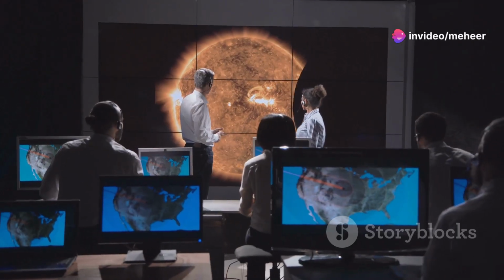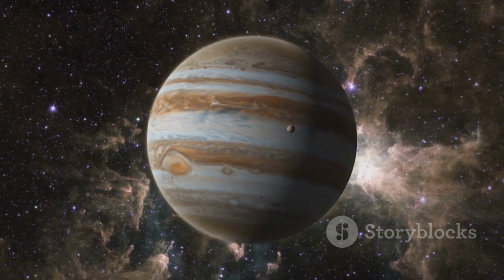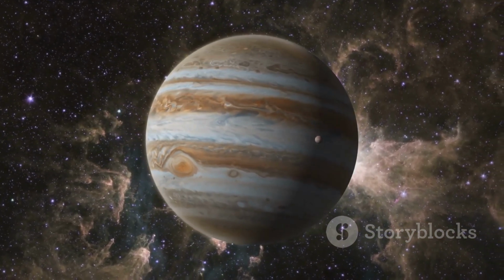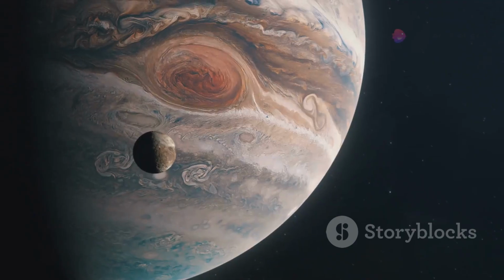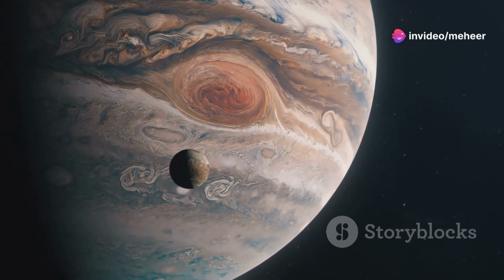Their meticulous observations paid off. The team spotted a faint object moving across the starfield. Its slow, looping motion indicated it was gravitationally bound to Jupiter. Further observations confirmed its identity as a new moon, adding to Jupiter's already impressive collection.